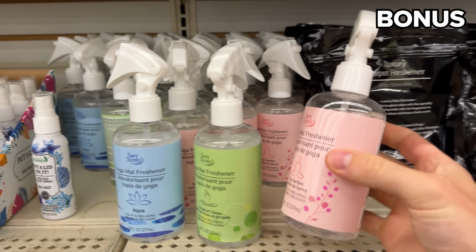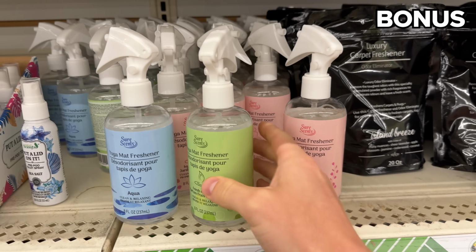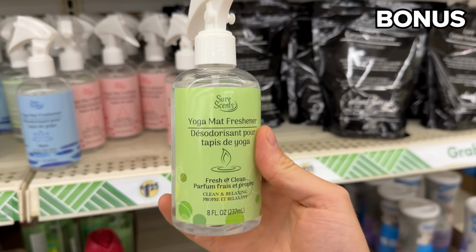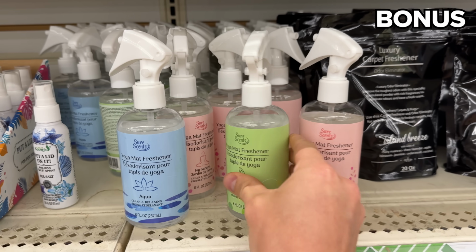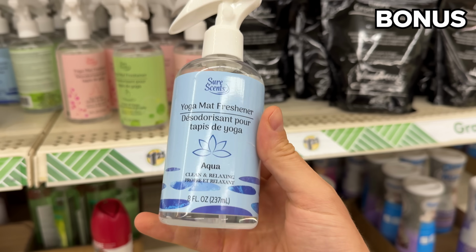Our bonus section begins with something I've never seen before, yoga mat fresheners. I am classifying this as a bonus, as I don't understand why you would not just use Febreze or another cleaning solution you enjoy, but anyhow, here it is.